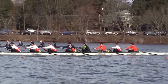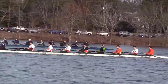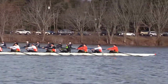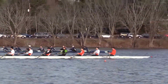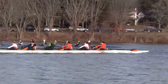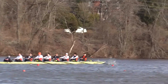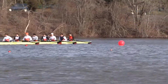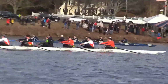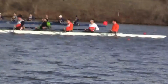Princeton's 3V, seemingly 3.5 boat lengths of open, about to finish. All right. Georgetown's 3V is pulling ahead now. Princeton's 4V is about 3 or 4 seats down. Princeton's 3V is about to finish now as they go through the finish line. There we go. All right, Georgetown's 3V will be next with about 6 seats up on Princeton's 4V.